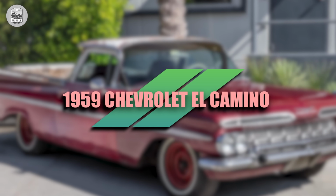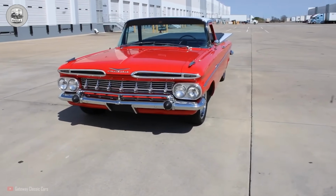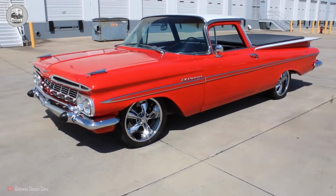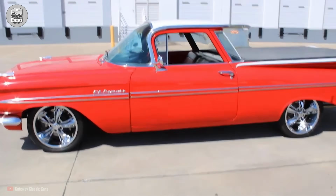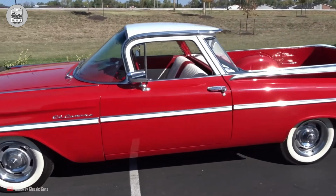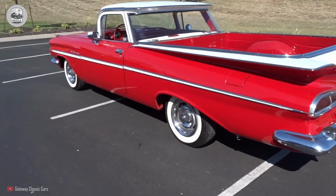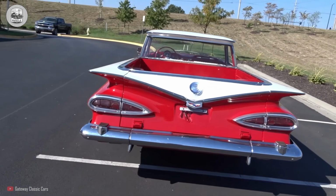(1959) Chevrolet El Camino. The 1959 Chevrolet El Camino was a bold idea on paper, combining the comfort of a coupe with the utility of a pickup. What GM delivered, though, was a vehicle that failed to do either job well. It was built on the Chevrolet Impala platform, sharing the same flamboyant X-frame chassis, long tail fins, and low-slung body.